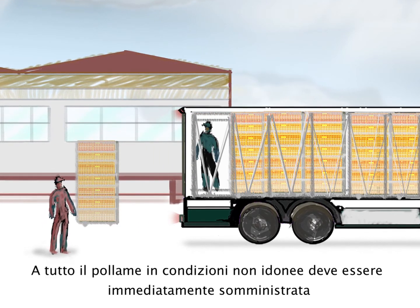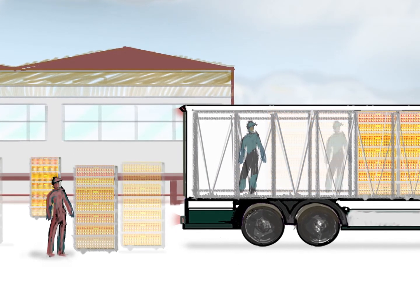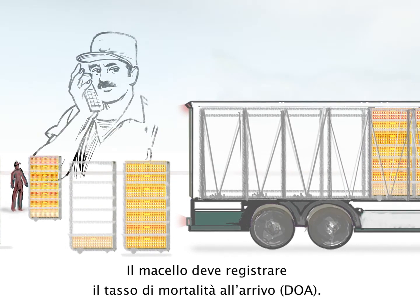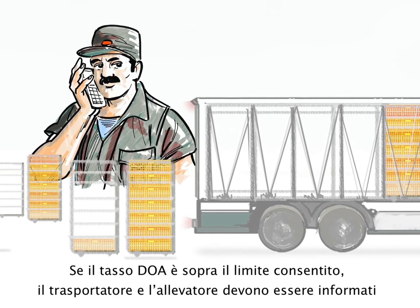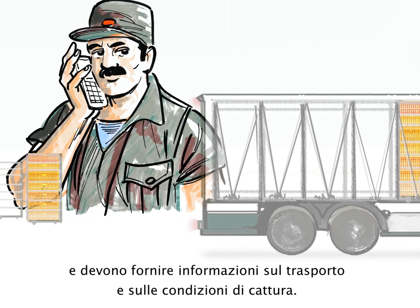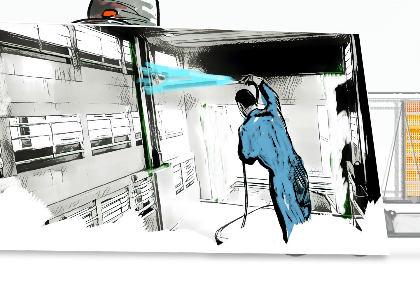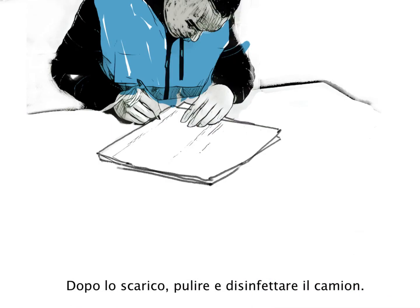Any unfit birds must be immediately euthanized by a professional. The slaughterhouse should record the dead on arrival DOA rate. If the DOA rate is above the limit, the transporter and the farmer should be informed and will be expected to provide information about the transport and catching conditions. After unloading, the truck has to be cleaned and disinfected.